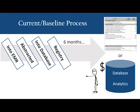So the problem with waiting 6 months before you get registry data back is that, while formal quality improvement methodologies are still in their infancy within clinical care improvement, they all rely on quick iteration, plan, do, check, act cycles, and a quick-to-fail approach with rapid iteration. So waiting 6 months or more before you can even get results really stunts any quality improvement processes.